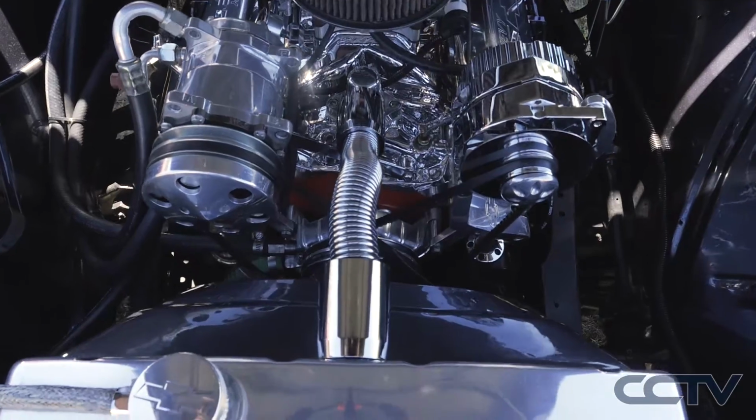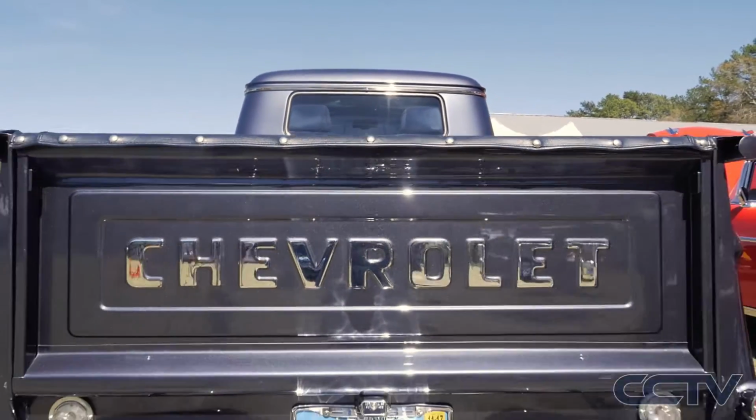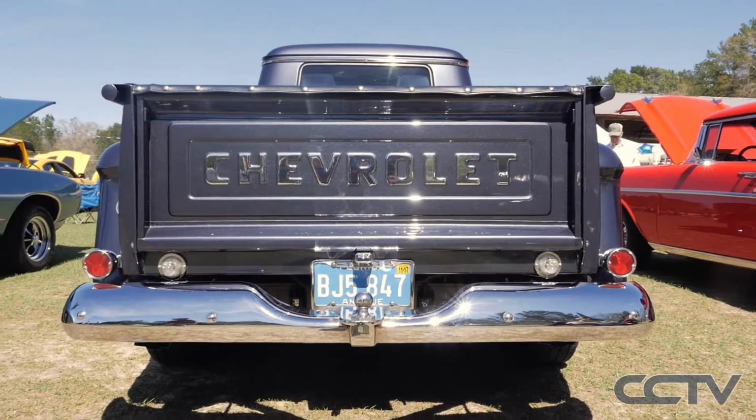And what else did you do to the truck? Just kind of take us around it if you could. It's got a 70 model rear end underneath it, and a 70 model front end underneath the frame.